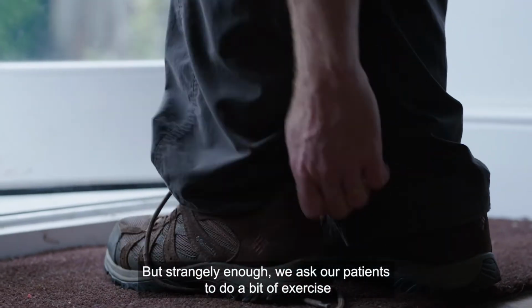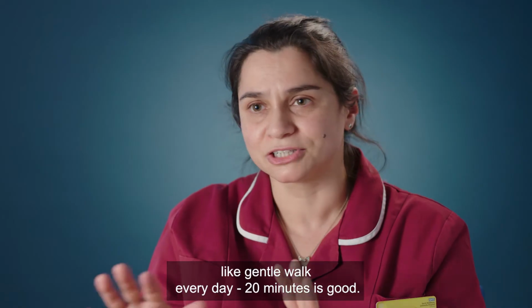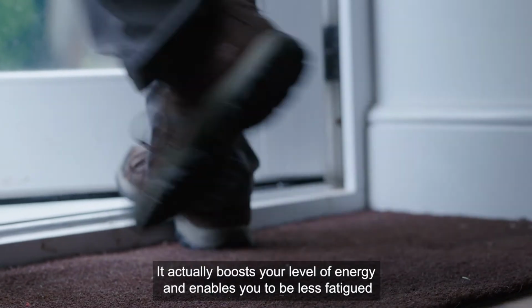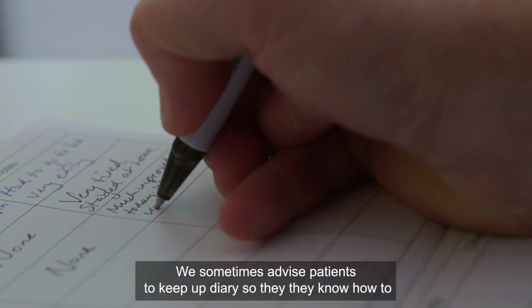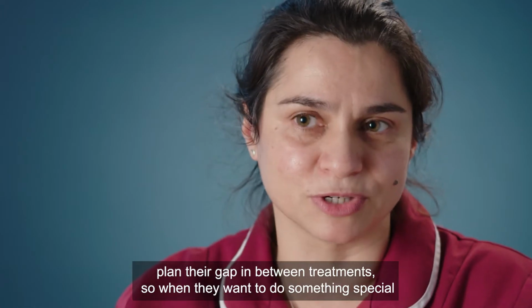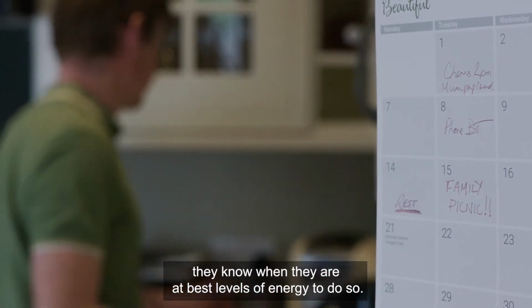But strangely enough, we ask our patients to do a bit of exercise, like a gentle walk every day. 20 minutes is good. It actually boosts your level of energy and enables you to be less fatigued during the rest of the days. We sometimes advise patients to keep a diary so they know how to plan their gap in between treatments, so when they want to do something special, they know where they are at best levels of energy to do so.